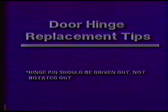Another source of damage to the hinge can occur during door removal. The hinge pin should be driven out, not rotated out using a drill motor. Removal of the pin by rotation causes it to act like a drill bit and grind away part of the inside of the hinge. This loss of metal will make the hinge looser, which will cause it to fail sooner.